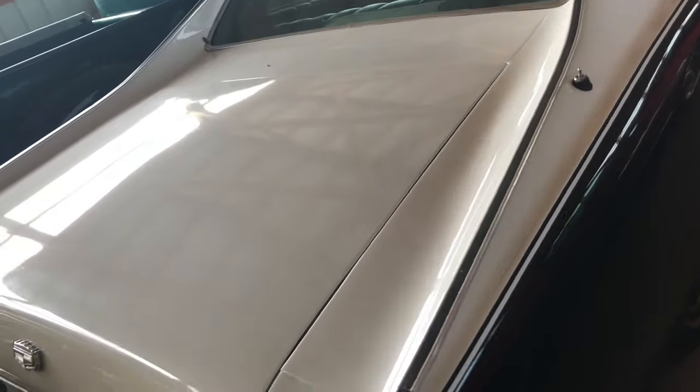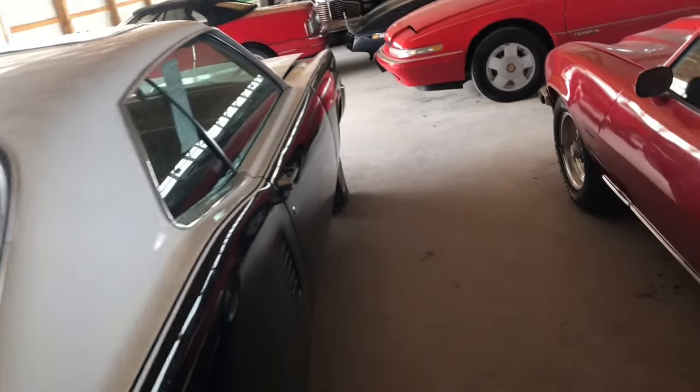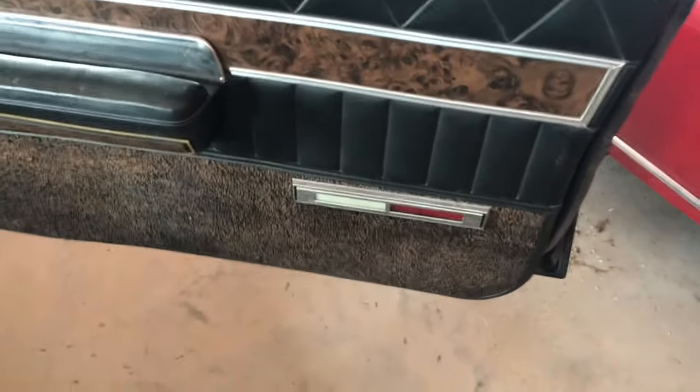Yeah, look at the trunk space on this thing. For a two-door car, it's got plenty of trunk space. Let's get it from the passenger side. Door opens right up. Look at the size of this door, man. These were the old school doors. Dashboard is still in good condition. Leather seats, that old school leather. Hear that sound? That old school leather sound.